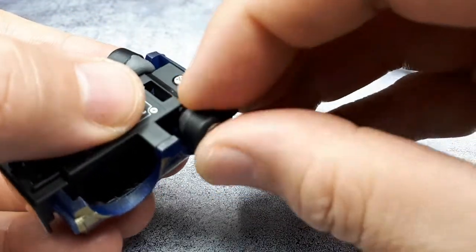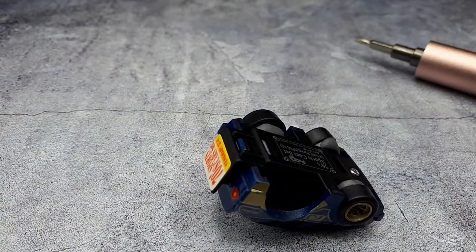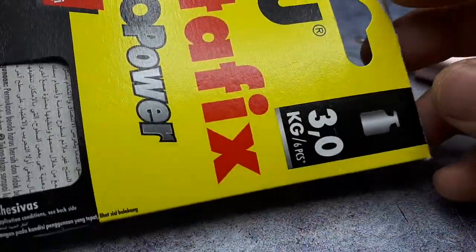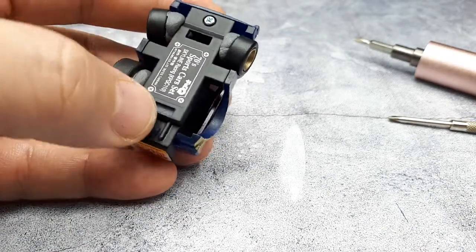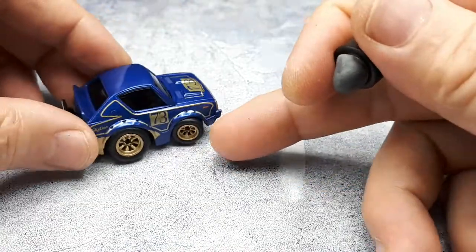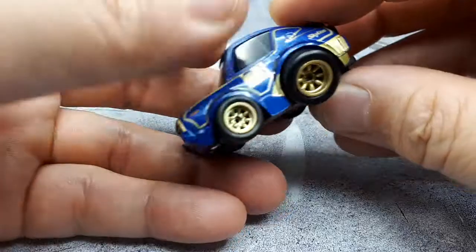And this is called Potafix Pro. Where's the packaging? Here, I'll show you. Potafix Pro Power. And the reason why this is great is because it's the only putty I've seen that's a dark color. So, you know, it's not as visible. Granted, it's really hard to see even in a light color. There's not much ride height on these things.